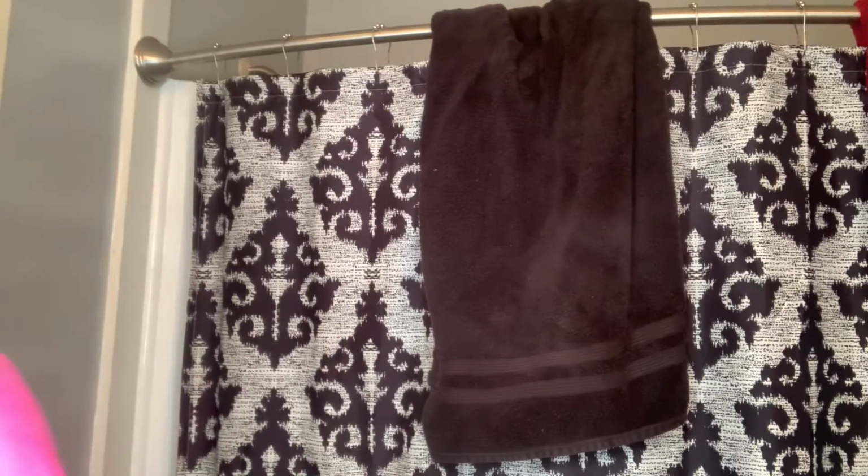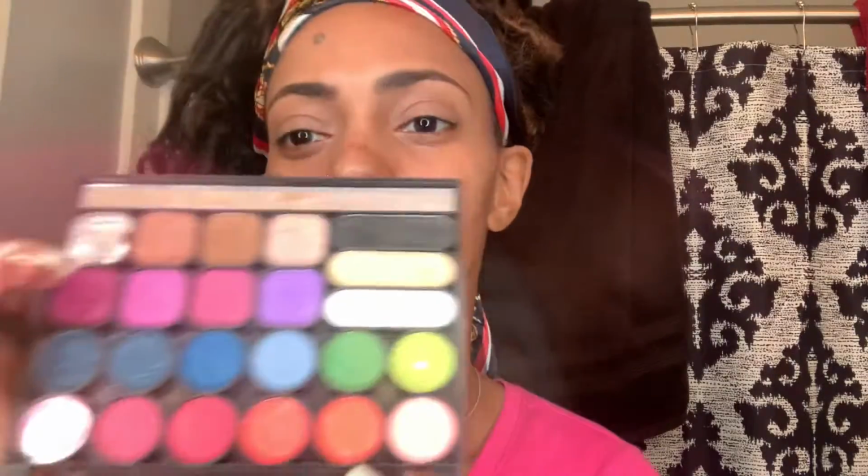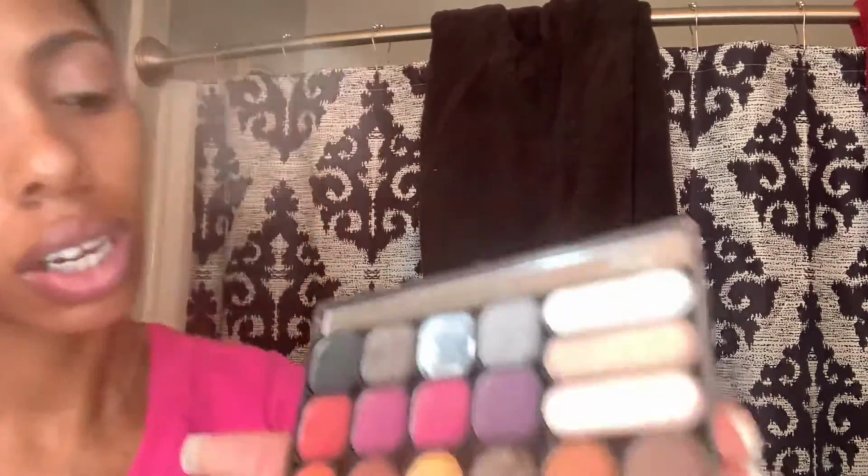I'm just cleaning my brush. I probably should have done this before I started recording, but I'm not a makeup artist. This is real life. I got a lot of different oranges. So we got this orange. Okay, this orange. And for this to be drugstore makeup, this is actually very pigmented. I got this orange in here, another drugstore product. I can't see it. Okay, so we got this color orange there.